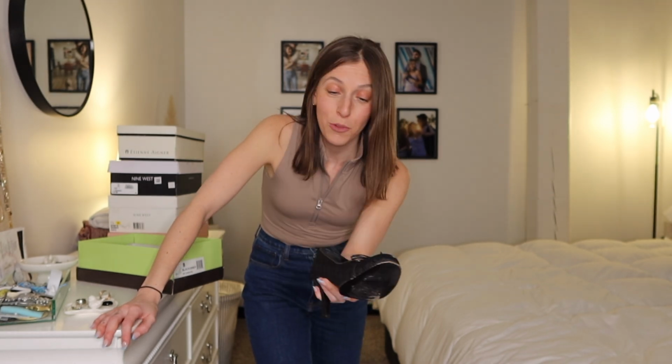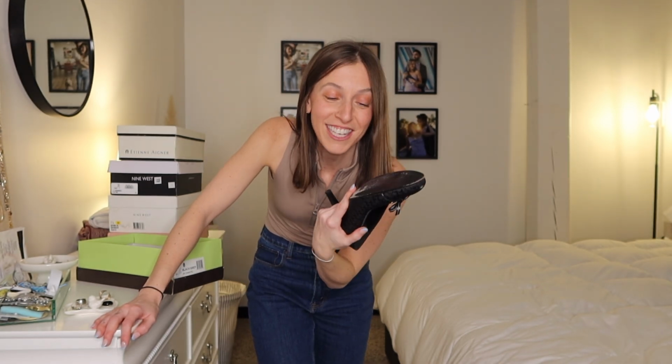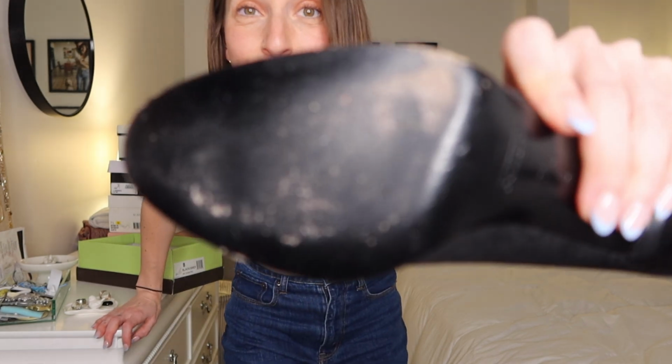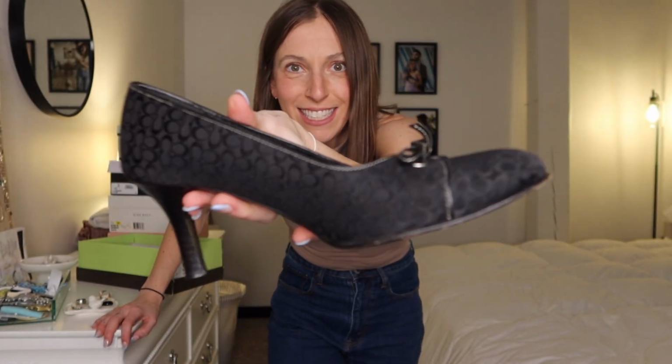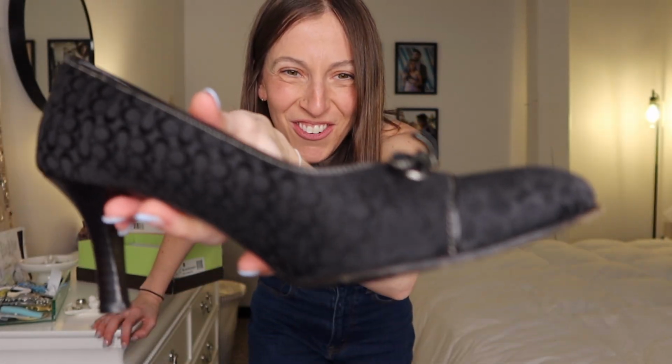These heels are so freaking old. The Vince Camuto booties are probably 4 years old. The first pair of black heels that I showed you is probably 6 years old. These shoes are probably also... No, these are older. These shoes are literally like 10 years old. You can see the bottom is worn, but they're still in exceptional condition. They look so freaking good.